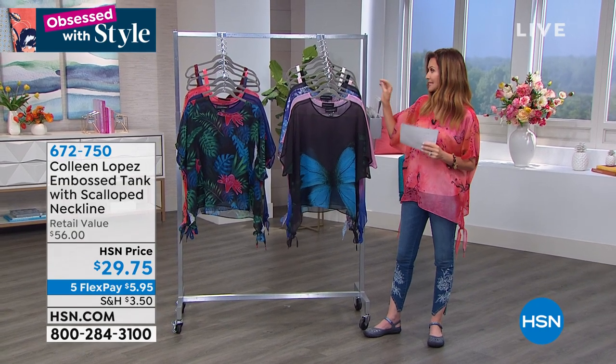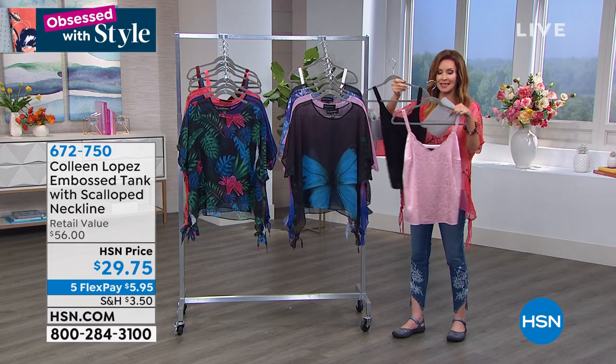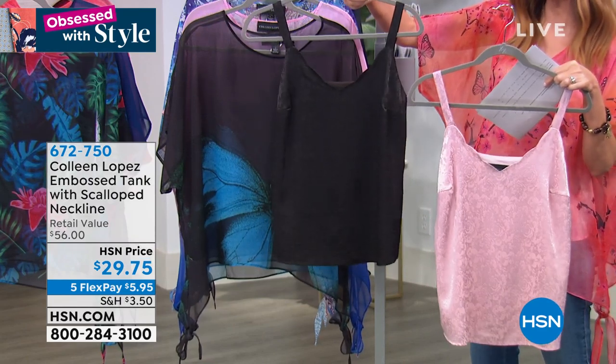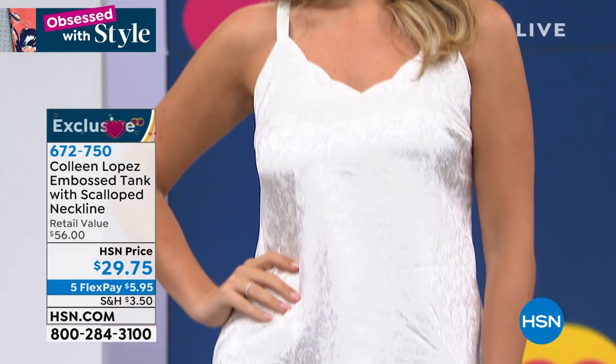All right, we've got the tank top, which is also available. This is under $30 as well. Here it is in the blush. We have it in the black. It's an embossed tank, and then it even has scalloped edges. So this is perfect to be able to wear on its own. It even adjusts with bra, kind of like that bra strap adjustment on the back. Nice wide strap, so you can wear this with a bra.